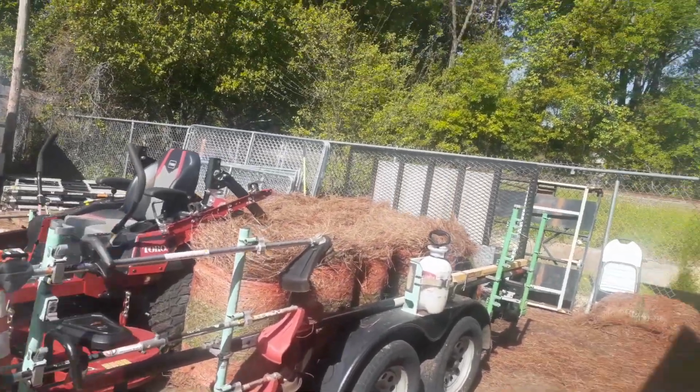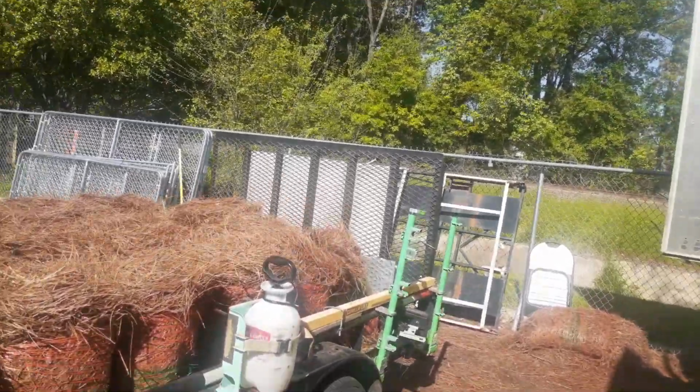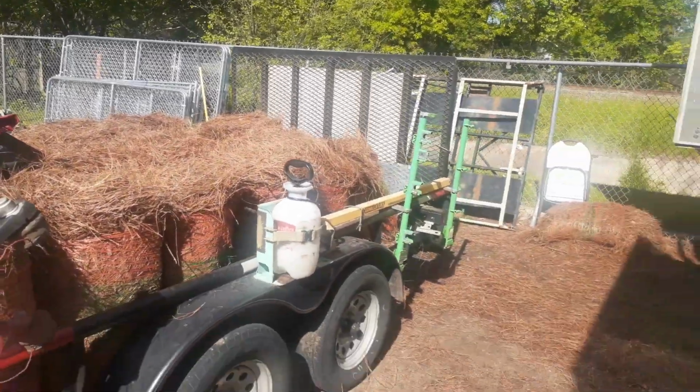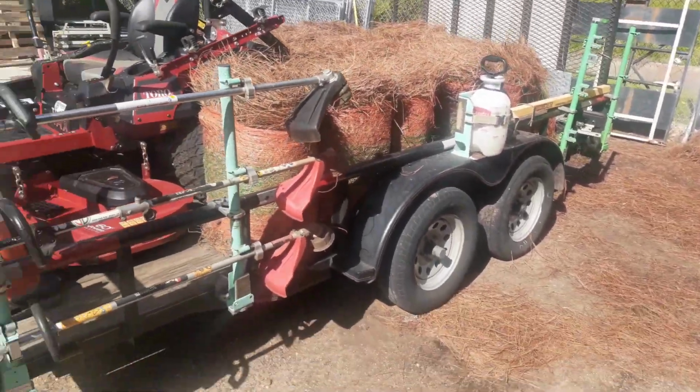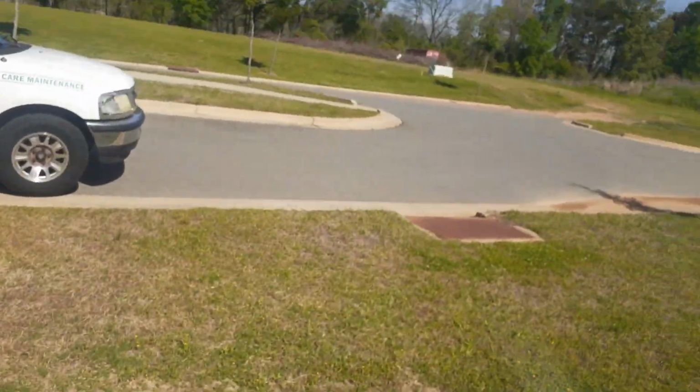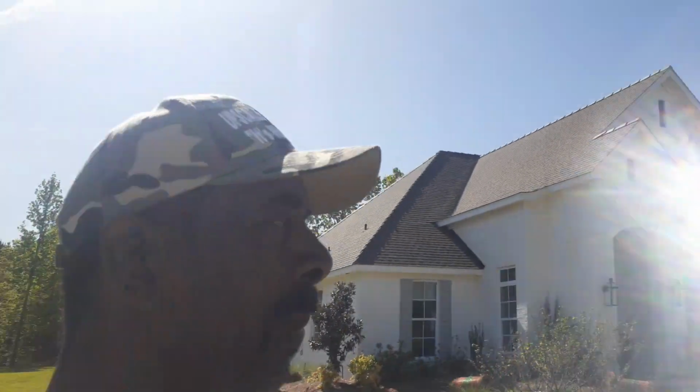All right, guys, picking up pine straw. Do a pine straw install. We got 50 bales we're gonna do today. We got a total of 50. All right, guys, it's Saturday morning. And you know what we got? We got a special job. Pine straw install. He's unloading.